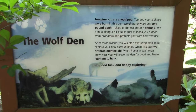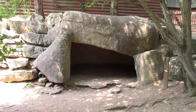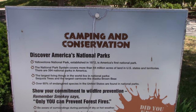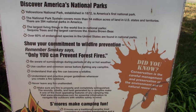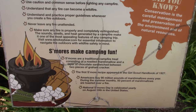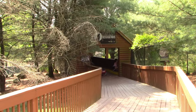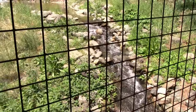Got the wolf den. Representation of a wolf den. Camping and conservation. Got Mexican gray wolf. Took this boardwalk. This is a gray wolf habitat. This is nice.